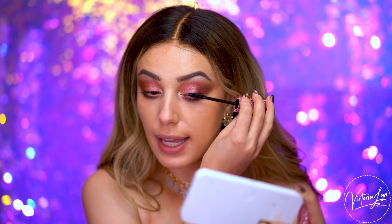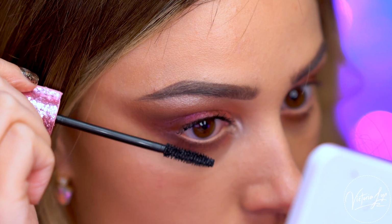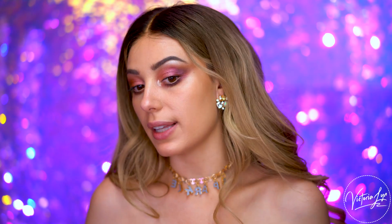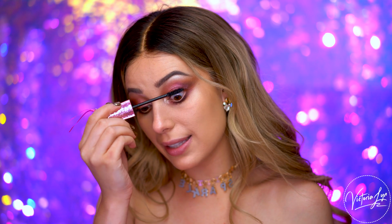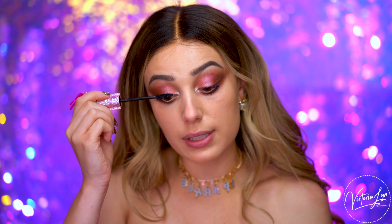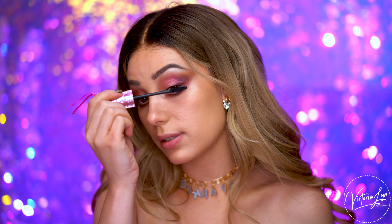So if you've ever tried Lights Camera Lashes mascara, this is a super wet formula. It's almost like gel-like. It's really, really black, and I just really like it because it's not super clumpy. It really kind of lengthens the lashes. It doesn't volumize too much, but it most definitely lengthens really well. I mean, I have really short eyelashes. I have non-existent eyelashes, so this works super good.